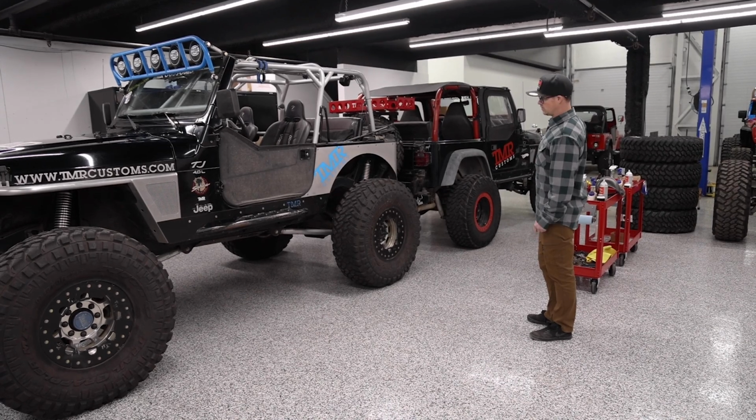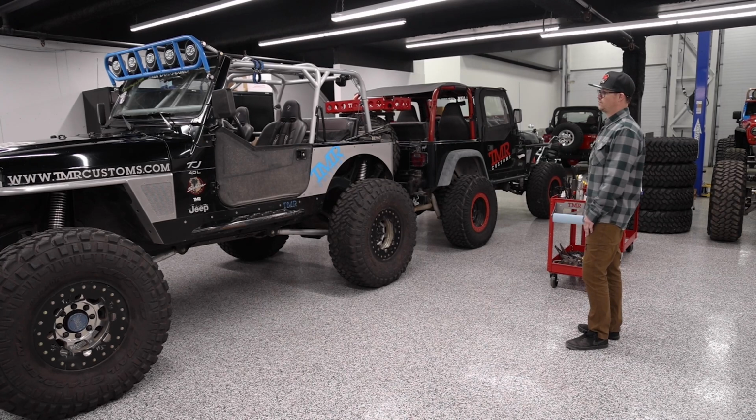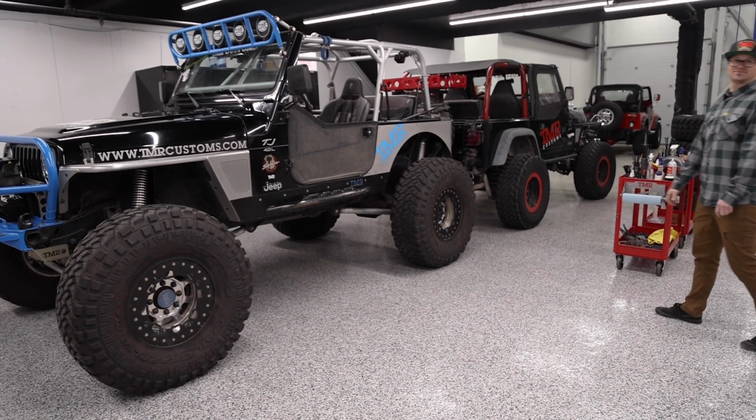My dad's got a bike stored in here for the winter, as well as my dad's CJ5. So these 3 Jeeps are here for the winter. It's tough to say no to family when they needed storage. We had the extra space this year, so we decided to hook them up.